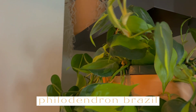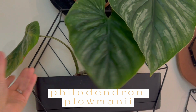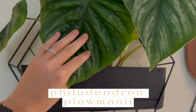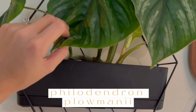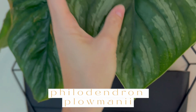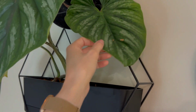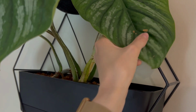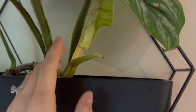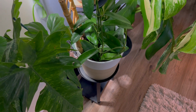I have another one I just got from Planty Queens event this weekend. This is my philodendron Plowmanii. I have had this since a 2-leaf cutting, like these 2 leaves. And then I put it in a crawling pot, as you can see. And I got this new leaf after, which I think maybe I've shown you guys this. And then I have this leaf, which is from a girl light. And then I have a new leaf coming in. So that's exciting.